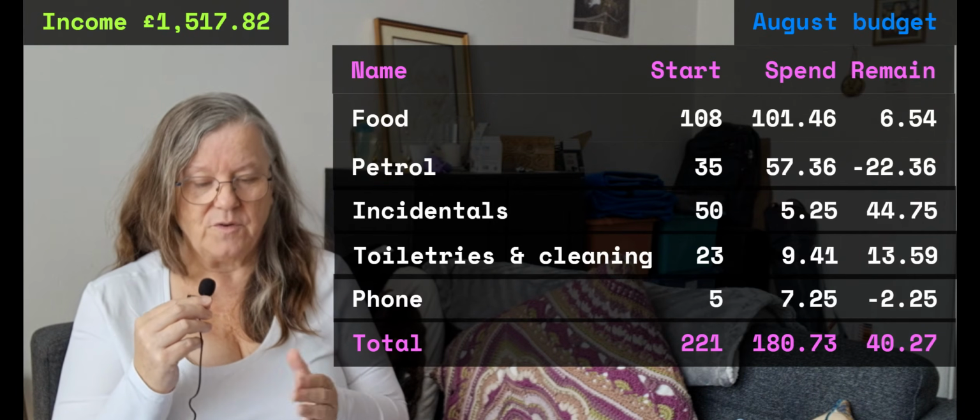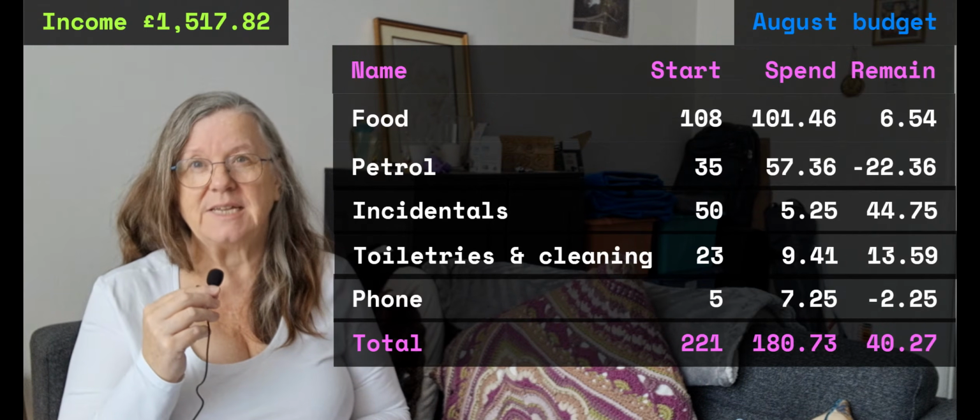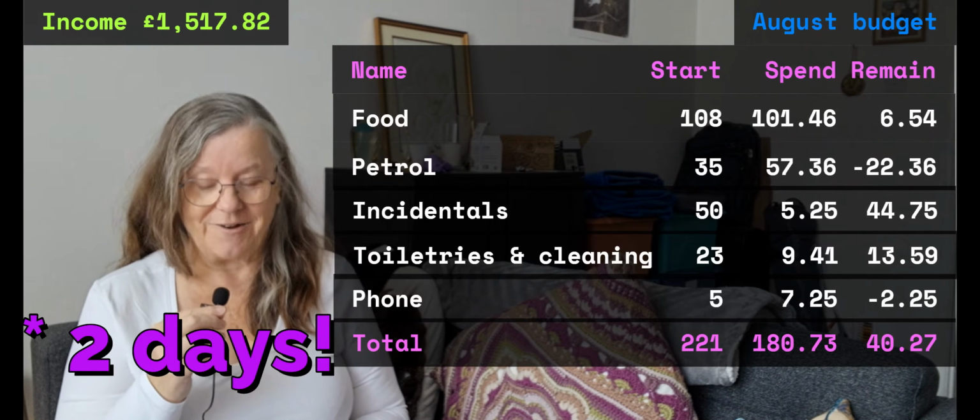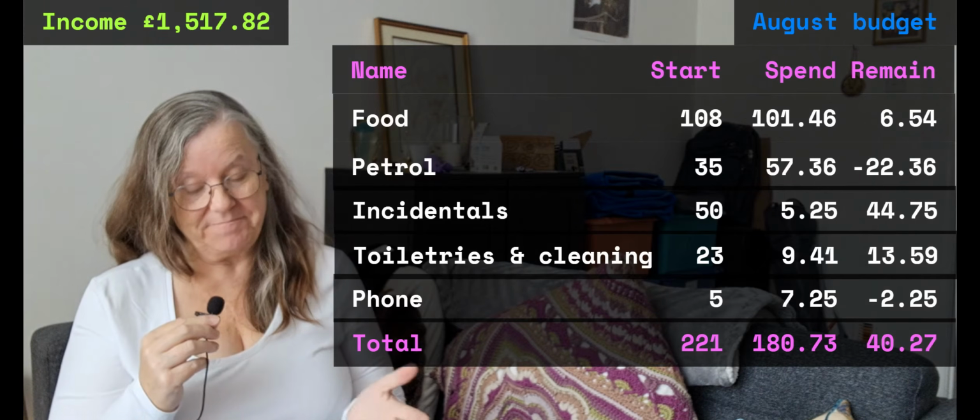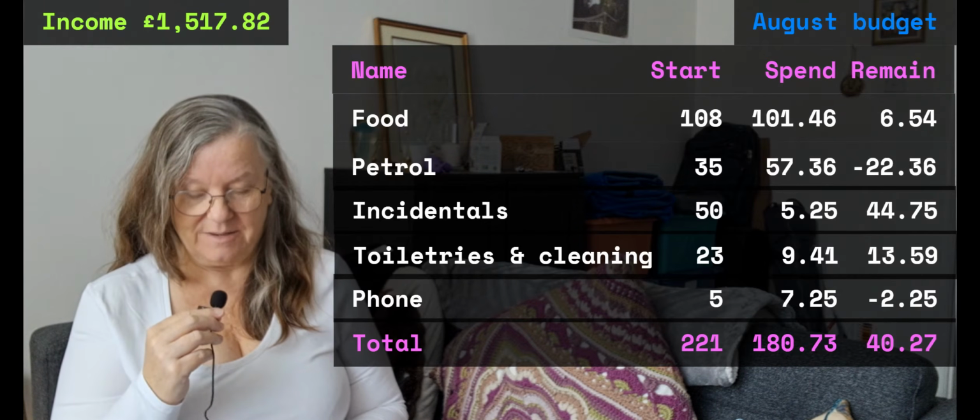If I've got all of next week covered, that's only 3 days. So I could be all right. I can't tell at this point. I can't really tell. But these are the figures as they are at the moment.